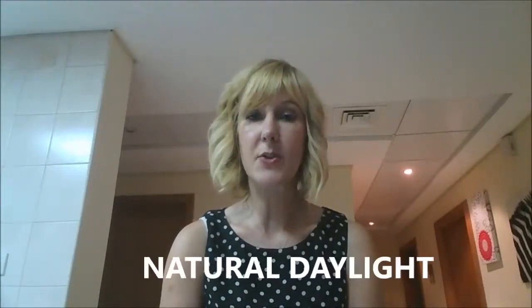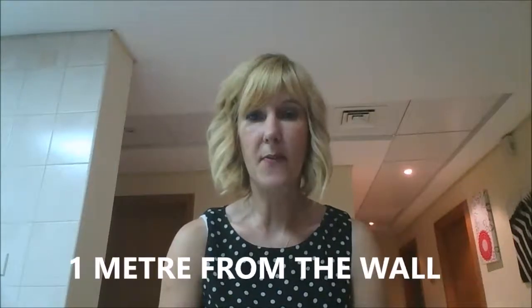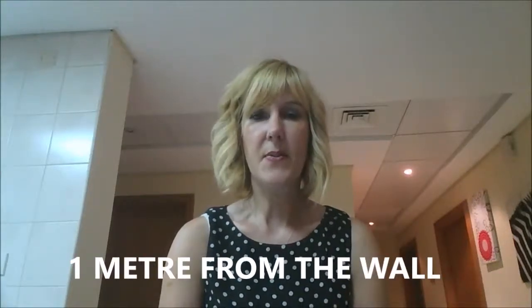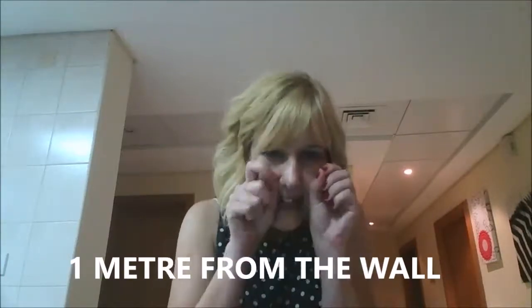So the first tip is to always make sure that when you're doing an inspection, you inspect it in natural daylight. Also remember to stand at least 1 metre away from the wall. So when you do your inspection, don't go right up to the wall and inspect it in minute detail and try and find the imperfections in the wall. You need to stand 1 metre away and view the wall in its entirety.